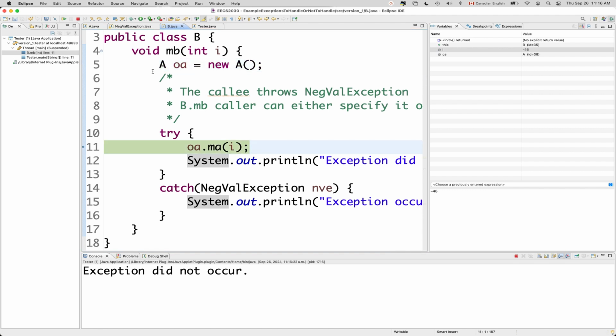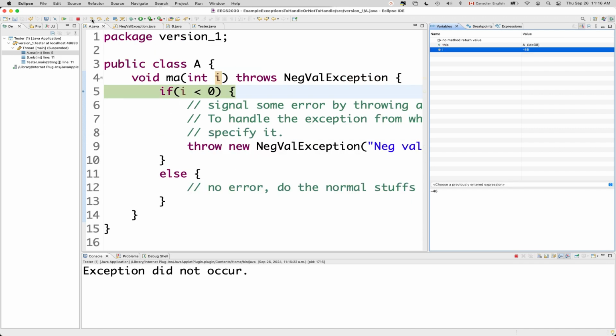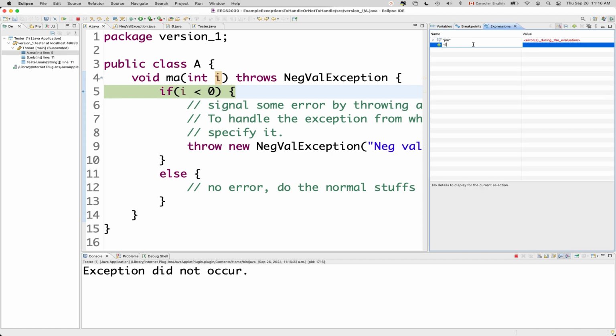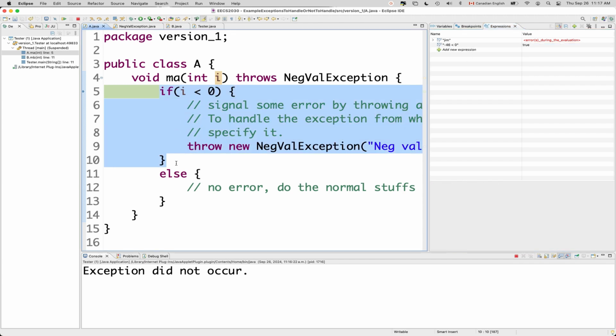Okay, now OA.MA, I want to step into it as well. And don't forget the I value right now is minus 46, right? If I step into it, I'm now in this very origin of the exception. And you can see here, I is minus 46. You can even check that. You can try to see minus 46 less than 0 is false. Sorry, it's actually true. That means I'm going to execute this block here.